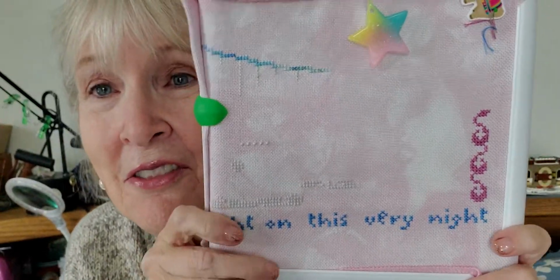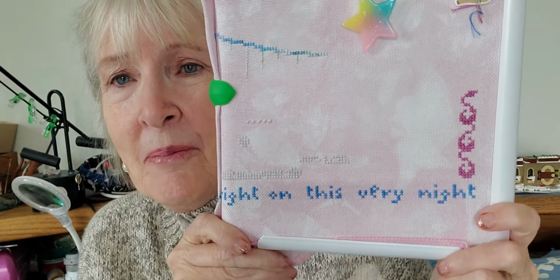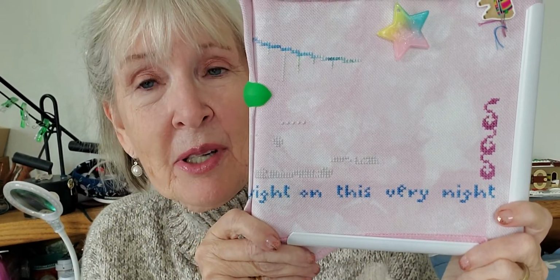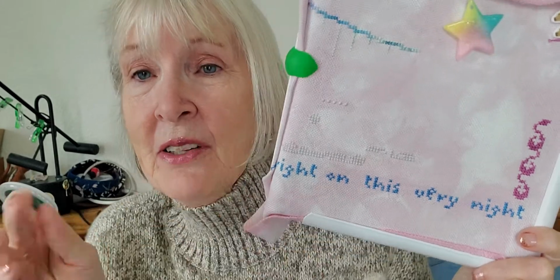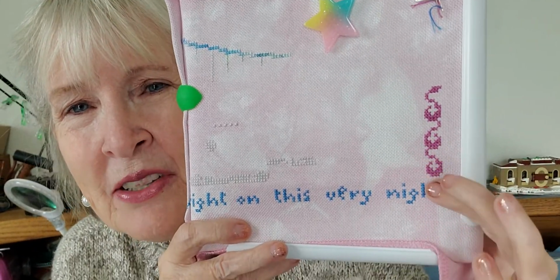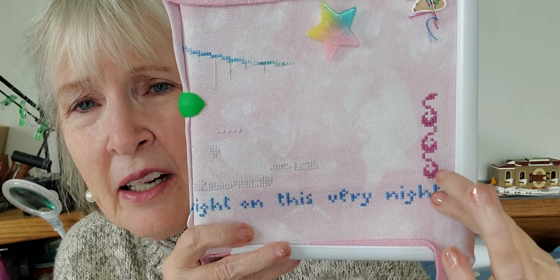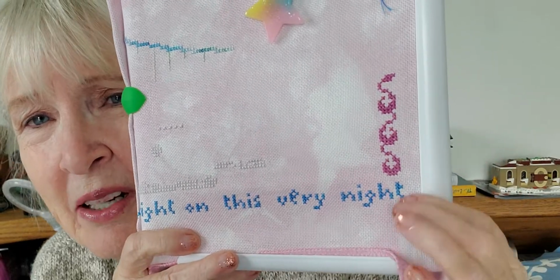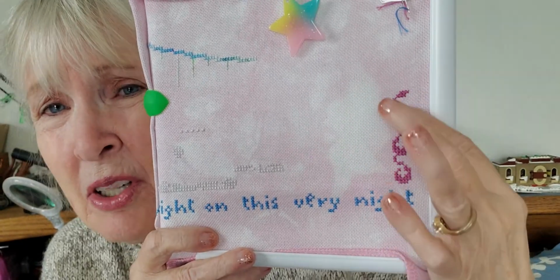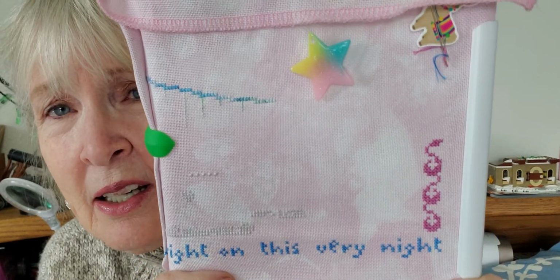So I'm having fun with this, putting in a little bit every day anyway. Not every day because I couldn't stitch, because I will tell you a little later why. So I didn't stitch last night, but I stitched the night before, and stitched all this up, and that went pretty fast. That was like only a couple hours of stitching while I was watching TV.